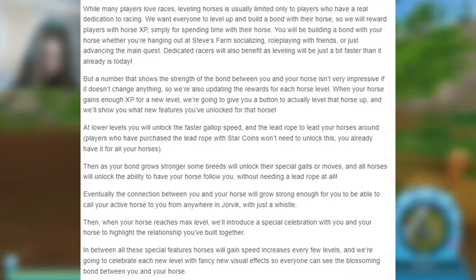You will be building a bond with your horse whether you're hanging out at Steve's farm socializing, role-playing with friends, or just advancing the main quest. Dedicated racers will also benefit as leveling will be just a bit faster than it already is today.